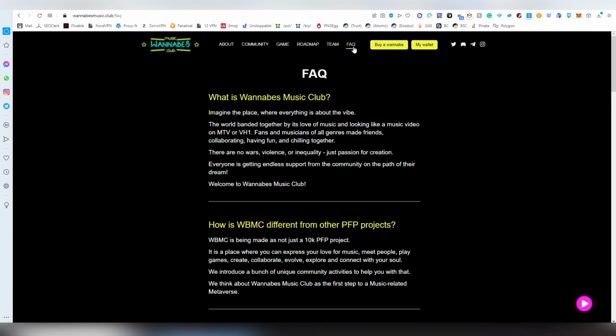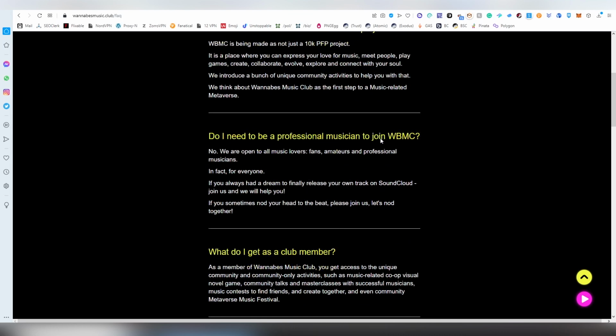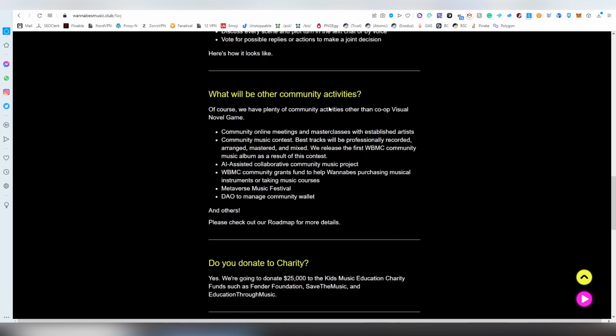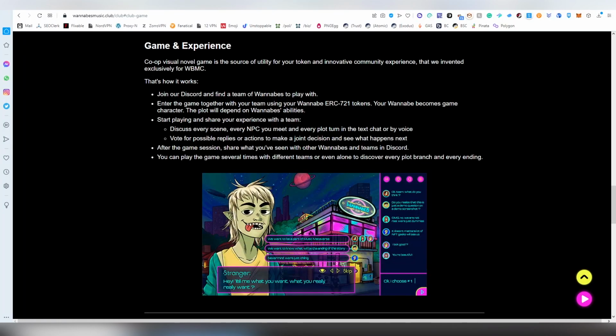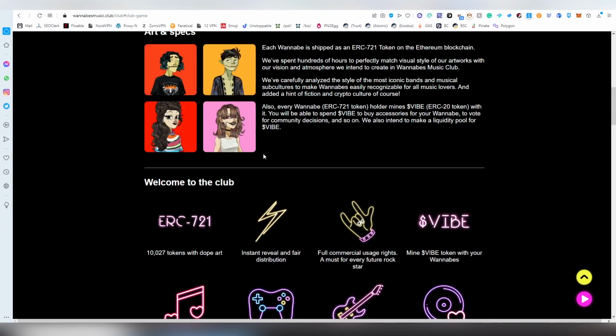And there is a FAQ section which kind of goes into more of the project and what it is, a co-op visual novel game that they are kind of building. And this seems like an interesting thing. A portion of the money is also going into charity, so that's kind of nice. And charity seems to be a bit of a thing here. And I like the art style, and that's usually the biggest draw point for me.